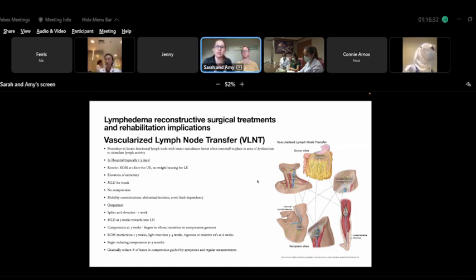So these are done when in early stages of lymphedema. They typically have the best results. Again, there are a lot more complications with a vascularized lymph node transplant. People typically stay in the hospital.